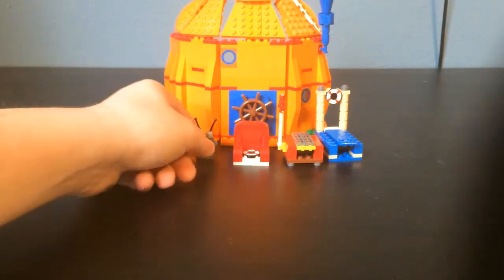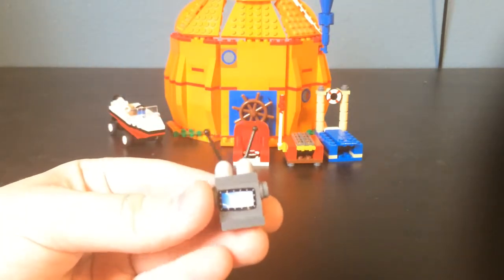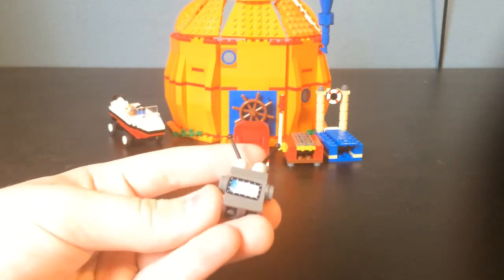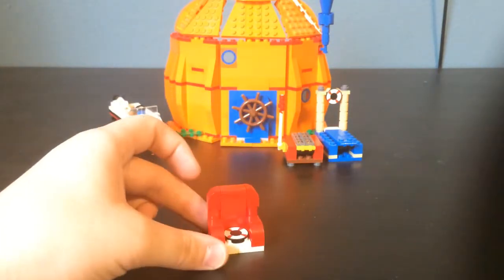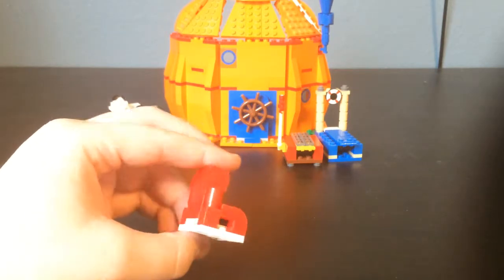Moving on here, we got the TV. This does have a little sticker on it to show some static. Obviously, that's really nice. They also have the antenna up there. Just a nice little TV to play around with on the inside of the house. Got a chair here. Really nice build. This is very accurate to the show. I really like how they did this.